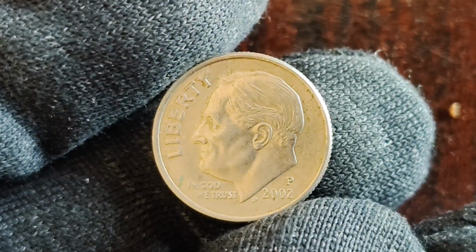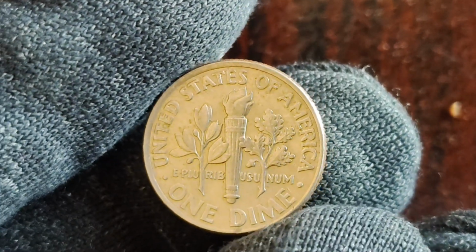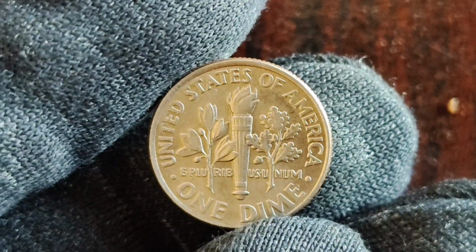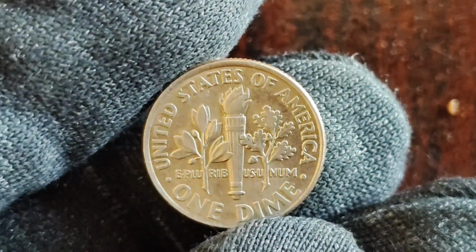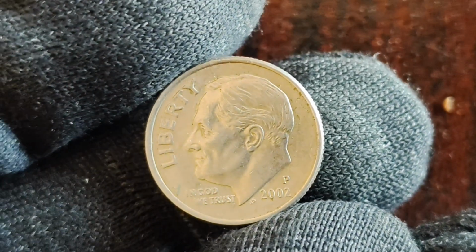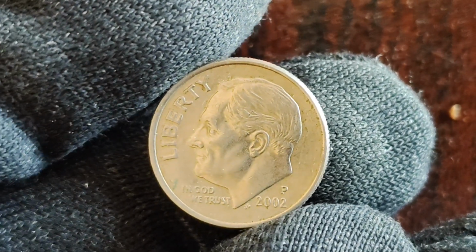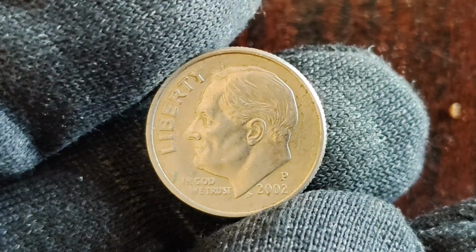Now, let's talk about the value of this remarkable coin. With only a handful of known examples in existence, the 2002 P1 dime coin with the double die error is a true rarity. In fact, it is estimated that there are fewer than 10 of these coins in existence, which has driven up the value significantly. Some collectors have been lucky enough to acquire these coins for a fraction of their current value, while others have had to pay top dollar at auctions and private sales. The demand for this coin is so high that it has fetched prices upwards of $1.3 million, making it one of the most valuable dimes in the world.